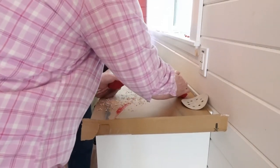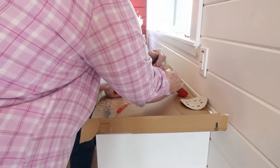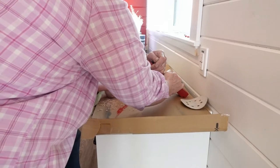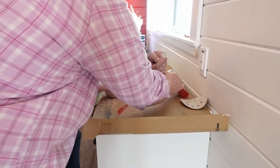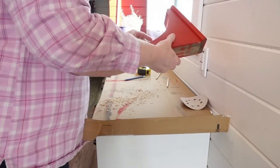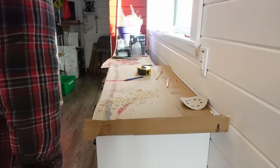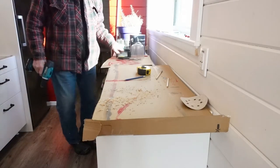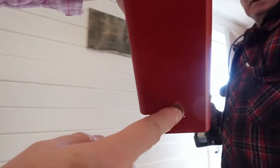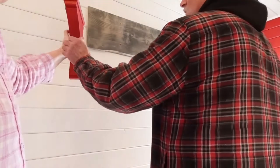No, we held it this way. Yeah, don't put it in there. Oh, I see. Okay, gotcha. Okay, I'll just put my hand under it. So Chris also drilled pilot holes through here to come out the other side. Now, do you need me to hold that up? Let me hold it for a sec.